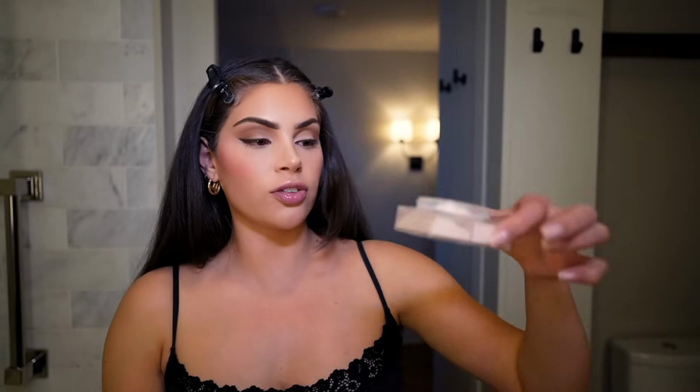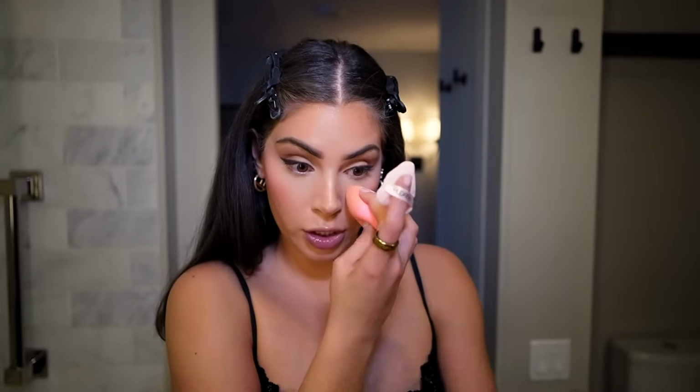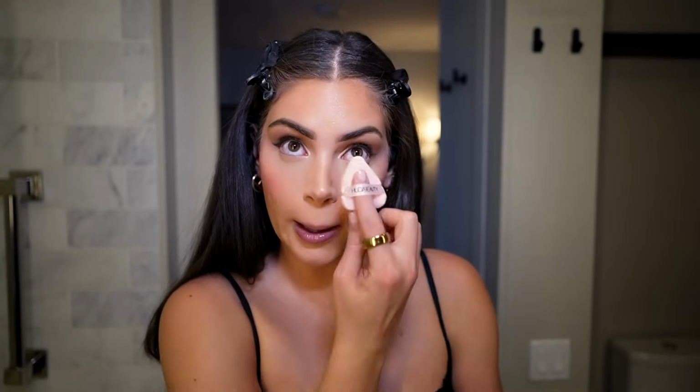And by the way, this is the Givenchy Prisma Libre powder, and it kind of has a pink tone to it. Make sure you go back in one more time with your sponge before you officially set your under eye. So I will try to keep my eyes looking up as much as I can.